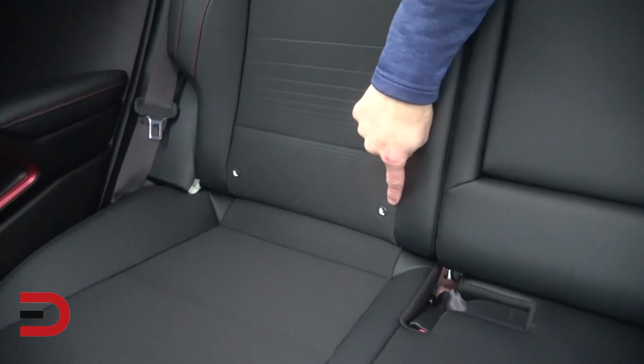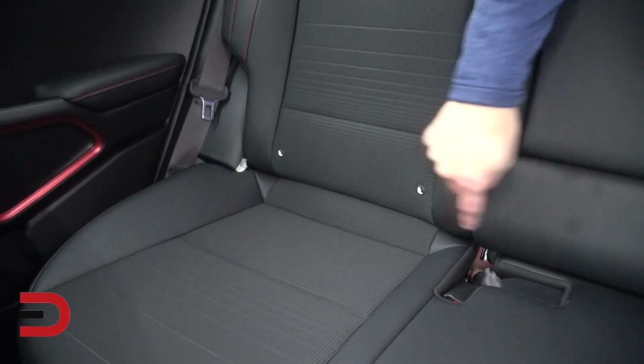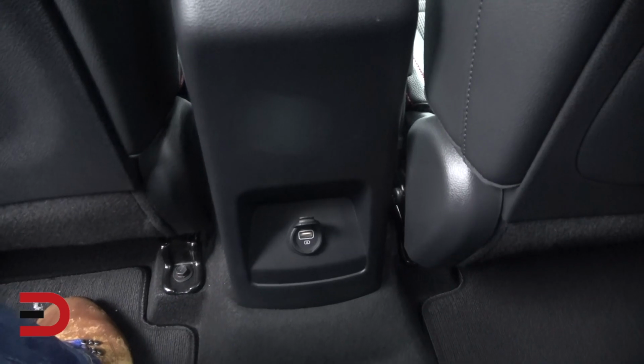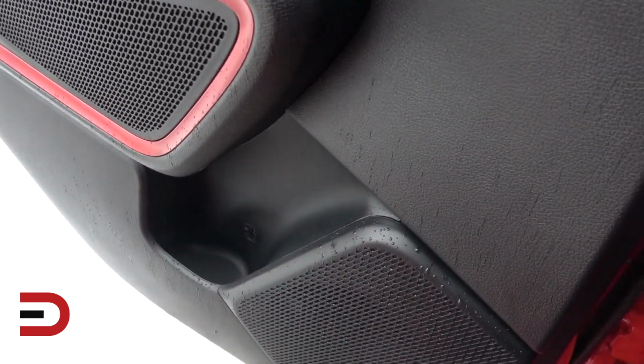They've got these buttons down here which always indicate that you have the child latch system, so if you have some car seats that need to hook in, you can do that. And this is what I always like to see, and if they don't have it, I point it out. There is a USB port charger back there, so that's kind of nice. A little bit of space in the door panels for a cup for something to drink.